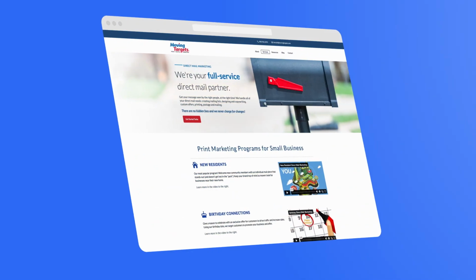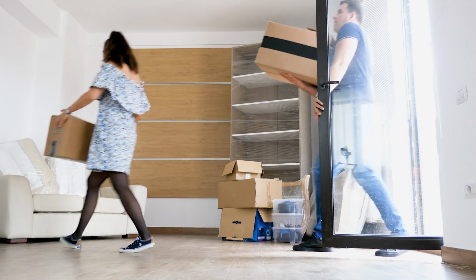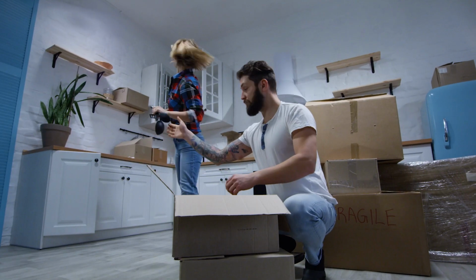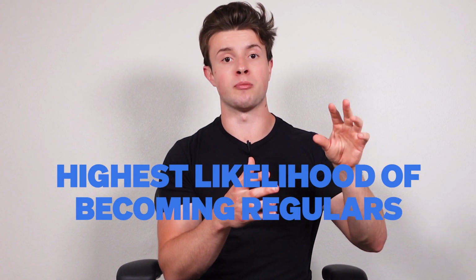What Scott Anthony does is he partners with a direct mail company called Moving Targets, and they pull a list every month of everybody that's moved into his zip codes around his pizzeria. Then he filters the list a few different ways to make sure that the people that he sends mail to are the best fits of people with the highest likelihood of becoming regulars.